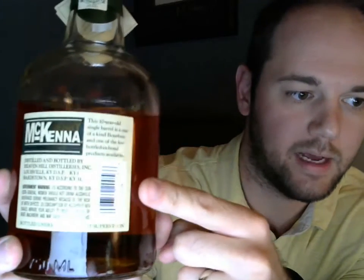This is a Heaven Hill Distilleries product. Here's the back of the bottle, so you can see that here, distilled and bottled by Heaven Hill Distilleries Incorporated. It's about $30, and it's got the Bottled and Bond insignia wrapping here on it. Before we get into this, I'll just hold this here for a minute.